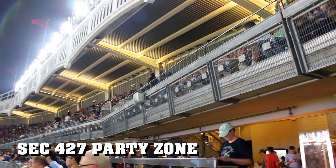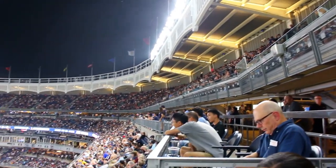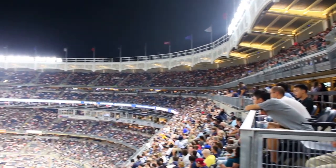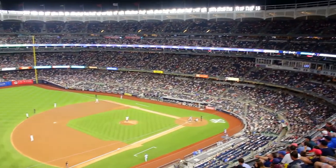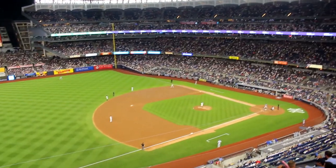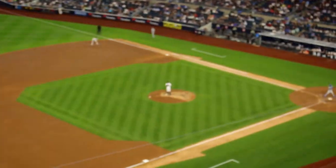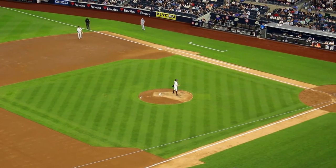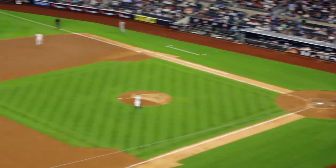Right now I'm at the party deck. And this is a very good view at the party deck. You can basically see everything over here, and a very good view of the field as well. As the Yankees try to get out of this inning, 7-2 in the top of the seventh, with David Robinson on the mound. And he strikes one out.